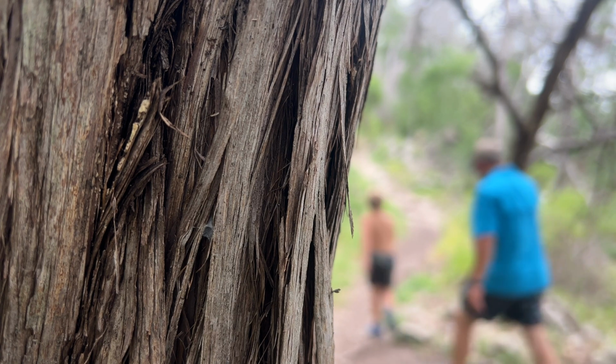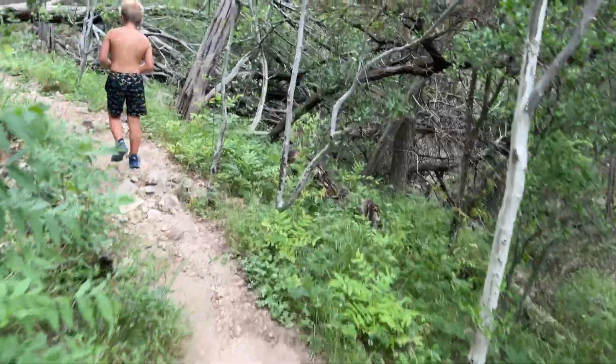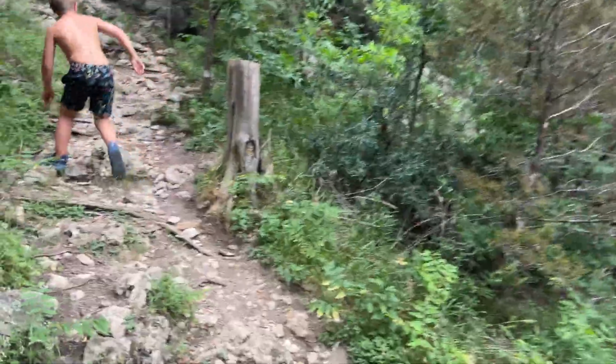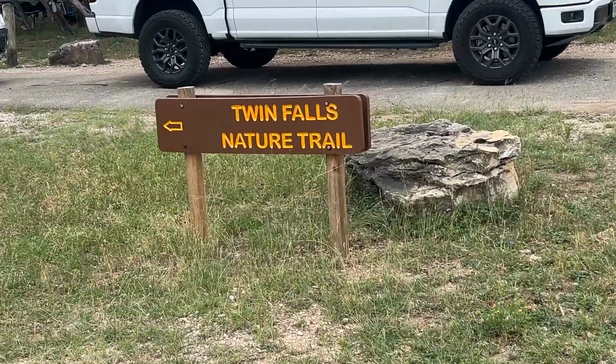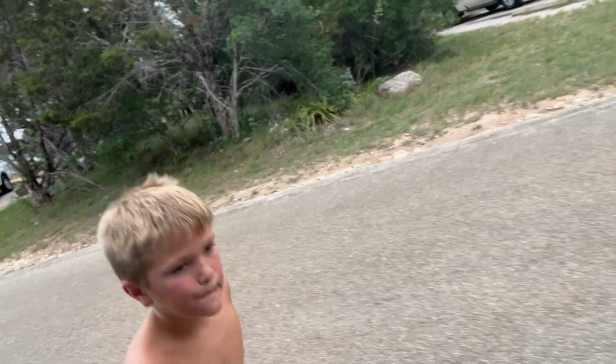Little bear says he hears some water down there. It's probably the river. Really cool. Getting to a thicker vegetation area. Continuing on this little loop from the falls. So it looks like this was the Twin Falls Nature Trail. Started at the opposite end of the trailhead. And now we're back on the campground loop, making our way back to the campsite. But that was fun. What'd you think, little bear? Good. You had fun? Thumbs up.